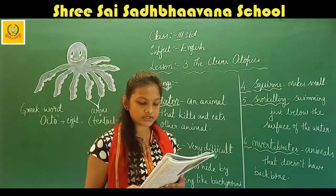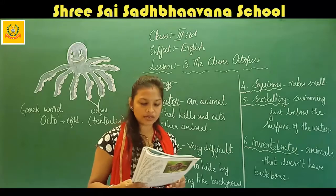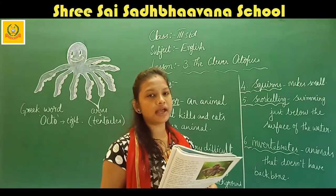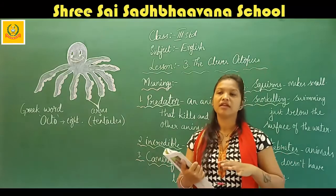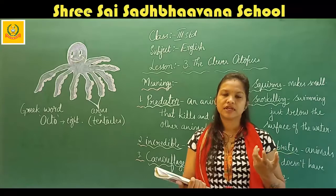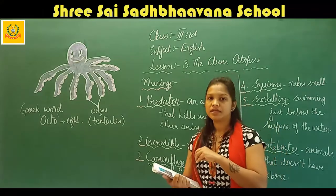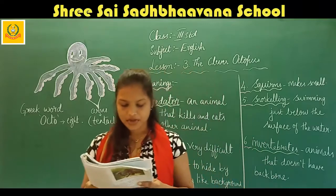Some octopuses like to stay in shallow water where there are rocks and coral between which they can easily hide. So when enemies attack, they will go inside the rocks and hide themselves.